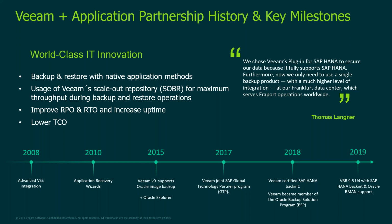We also joined the SAP Global Technology Partner Program in 2017. And then in 2018, we were able to achieve a certification for SAP HANA Backint. We also became a member of the Oracle Backup Solution Program, what they refer to as BSP. So as we move forward in releasing in 2019 with Backup & Replication 9.5 Update 4, these plugins, we've brought these different capabilities to light. But we've been evolving over time, and the focus hasn't changed. But let's talk about those.